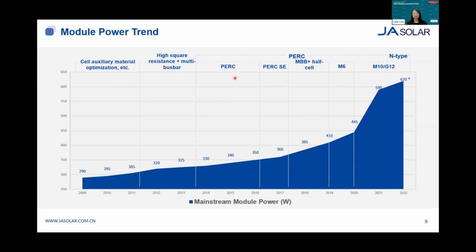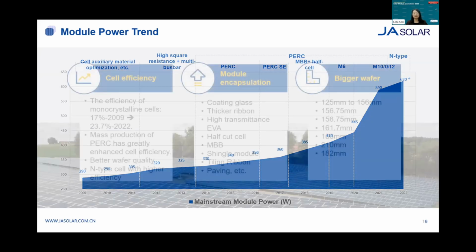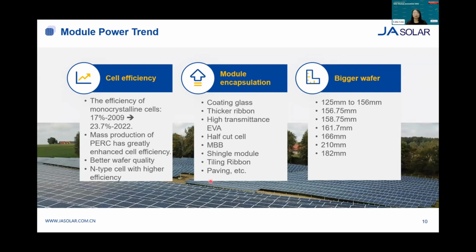At the top of this picture, there are some factors contributing to the increasing module power. Specifically, the factors include improving cell efficiency, optimized module encapsulation, and application of larger wafer. So let's look at the efficiency first. Thanks to the application of PERC technology, the average efficiency of mass-produced silicon solar cell has increased from 17% in 2009 to 23.7% last year.